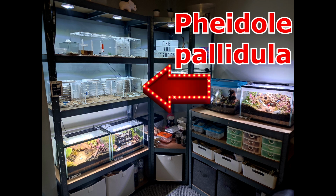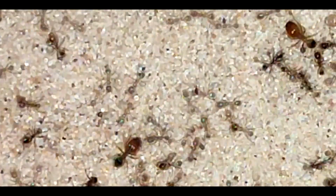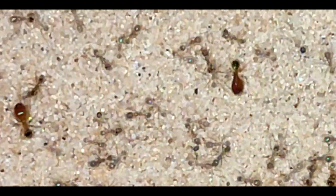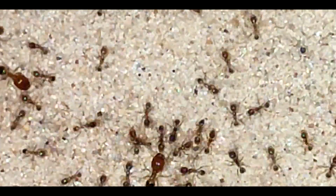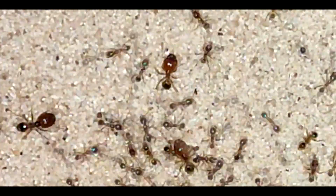First up, we have the Pheidole Paladula. Now I know it's Pheidole, but I've always said Pheidole Paladula and it will just stay that way with me. This is my daughter's colony that she got from Aunt Davey. Last time they were shown on YouTube or any of the socials, they had just moved into the large Wakushi Saturn, and they have thrived.